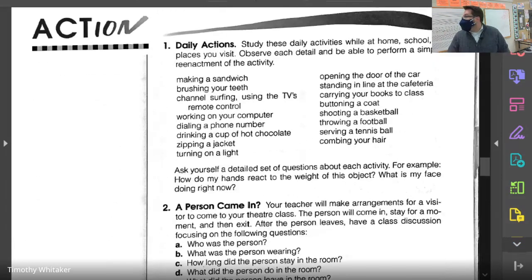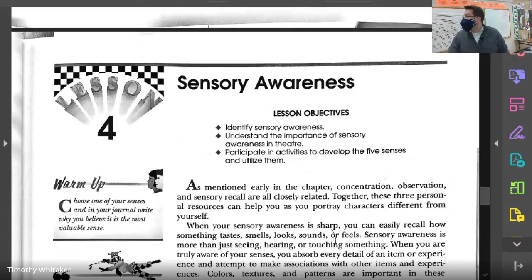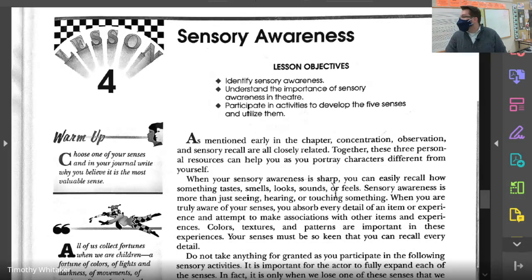Okay? Very nice. So we're going to come back to that, daily actions. That's actually going to be your assignment there. But I want to get into sensory awareness first, because that will help you with that assignment. All right, so now let's go into lesson four here. Sensory awareness. Who remembers what sensory awareness is? We talked about the definition earlier. Anybody remember what that is?